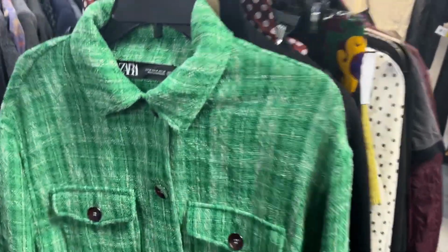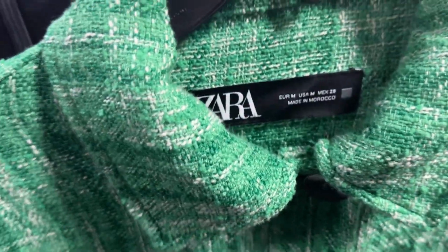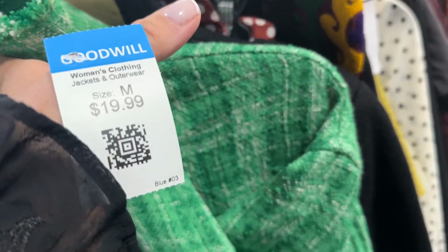The old me would have gotten this Zara shirt in green. Green always sells well for me, and the old me was all up in Zara, but not anymore. So it's gonna leave that behind. If I was at the bins, it'd be a different story. But for $20 for Zara, no profit in that. If you're buying it to wear, that's a different story.